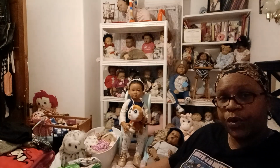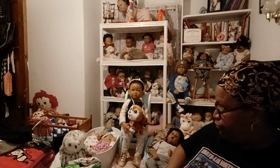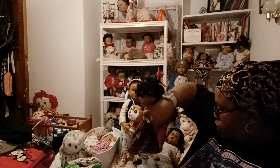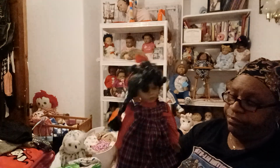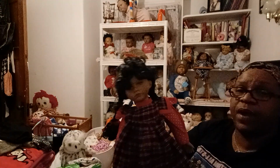At the thrift store, I went to the store, and I did a little looking around, and I'm really not for the porcelain dolls, but I found this little baby right here, and I just thought that she was absolutely beautiful. Absolutely beautiful.